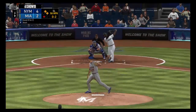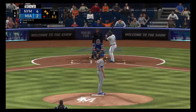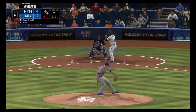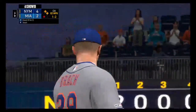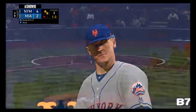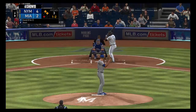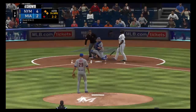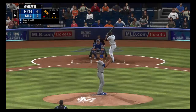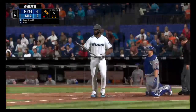Set to deliver the 0-1. Now a swing and a miss at a slider for a strike. Runners are at first and second with one away. That's a ball. Down and away, it's a ball and 2 strikes. The 1-2 is a fastball that misses. Here now the 2-2. Neither guy willing to give in, and the at-bat will continue.